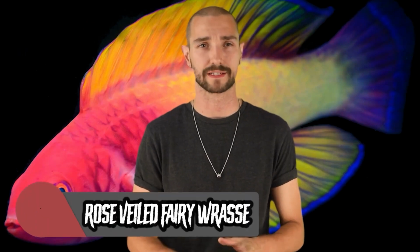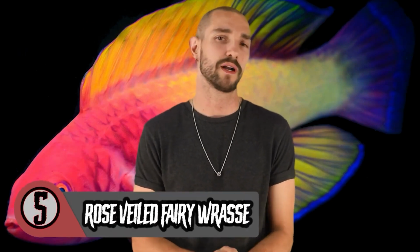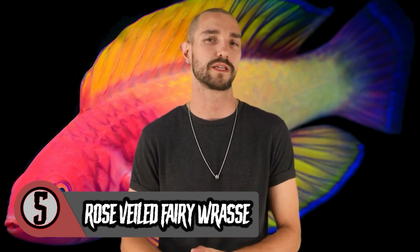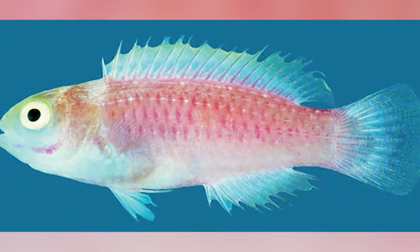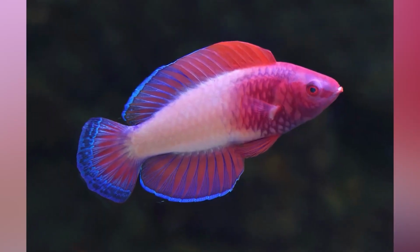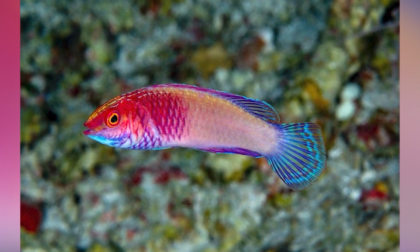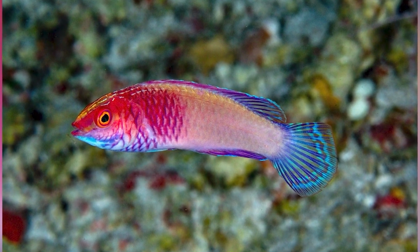Rose-veiled fairy wrasse. The C. finnifenma was spotted by John Randall in the early 1990s and was initially thought to be just an adult version of C. rubrisquamus, a fish from the Maldives. However, just a couple months ago, a new strain of species was finally caught and analyzed. Though there have been hundreds of fish caught off the coast of the Maldives, this colorful, mesmerizing new addition is the first ever to be formally introduced and recognized as a brand new species.